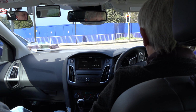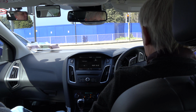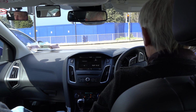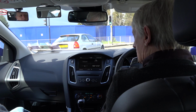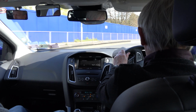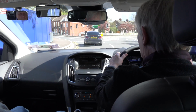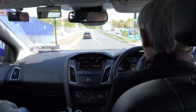So if you see a pedestrian on the side of the road on the pavement, would you wave them across, if they were going to be crossing? Should we wave them across, Tony? I'll let you deal with this. I'll let you deal with this turning first. Pretend it's turning. And just get me to finish up on the right hand lane. And if you'd like to finish up on the right hand lane, please, Tony.